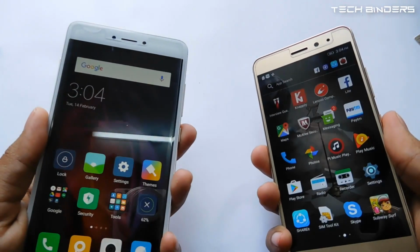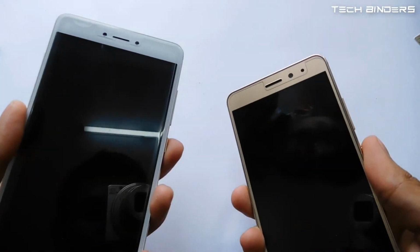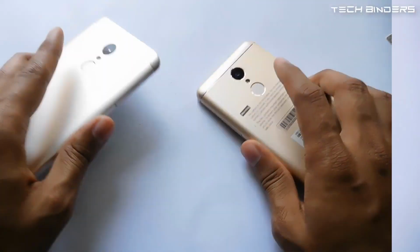Now we are going to do a fingerprint sensor test, and we are going to find out who is the winner in the case of fingerprint sensor. They both open pretty well at the same time, so we cannot find a real winner in the case of fingerprint sensor.